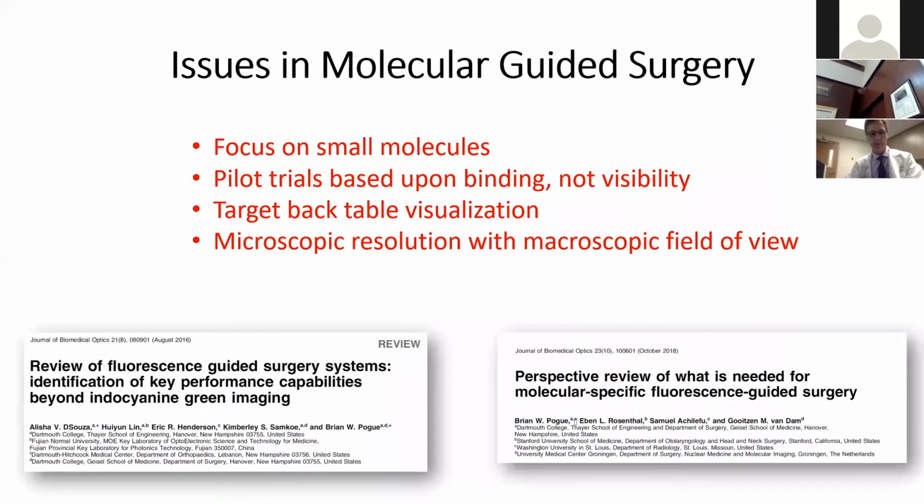So we did a review of different surgical systems, and then I did a perspective review of what I think is needed for molecular guided surgery. And so these are published in Journal of Biomedical Optics, which is an awesome journal, by the way. Think about submitting papers there. One of the things that I started was a perspective series where people who have a perspective can write sort of a review. And I don't want them to all be me. They're supposed to be actually physicians who have a medical perspective and a need and write that. But I sort of goaded Eben Rosenthal and Go Van Dam into helping me with this one.